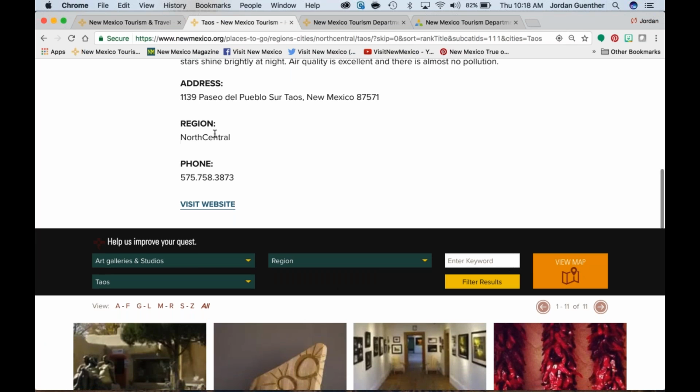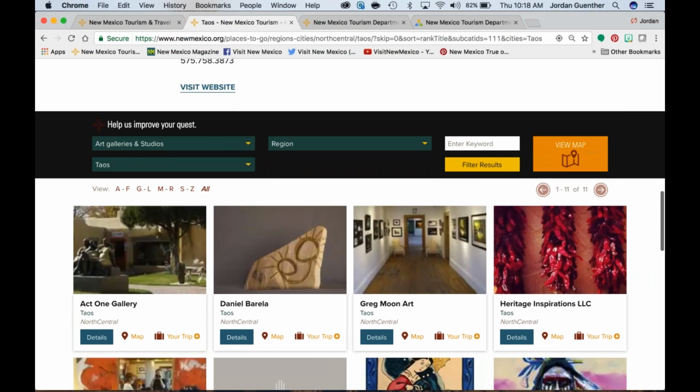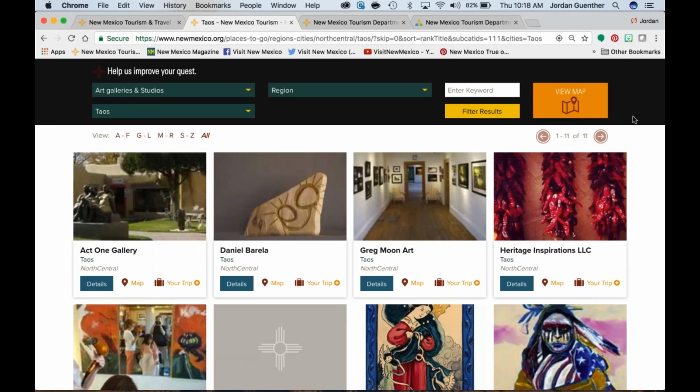Just some general information about how to contact the CVB or any tourism organizations that are involved with the community. And then at the bottom of the page, we have our business listings that are created.